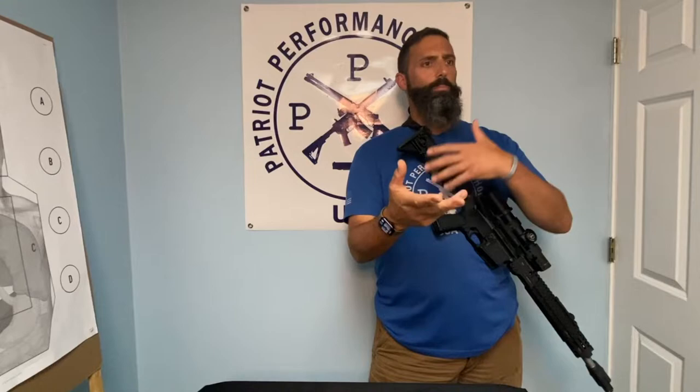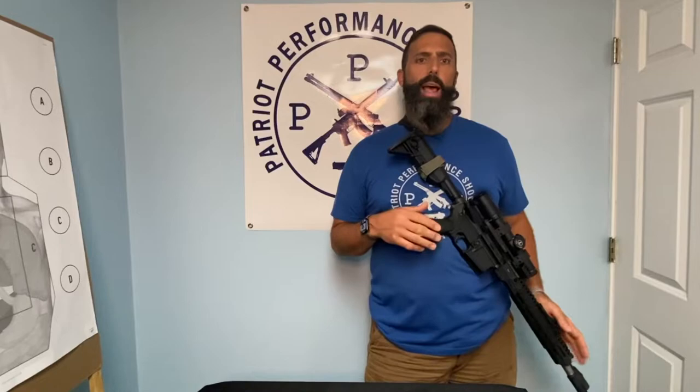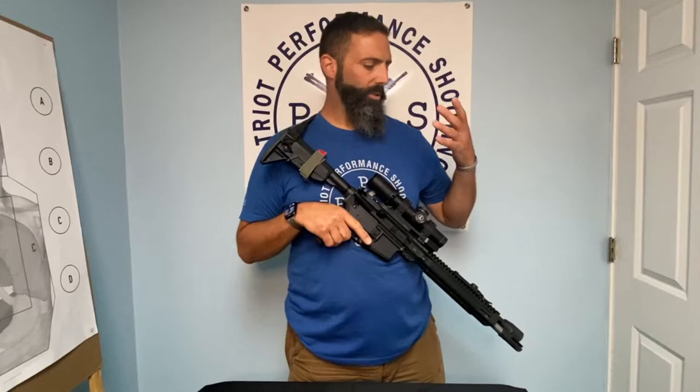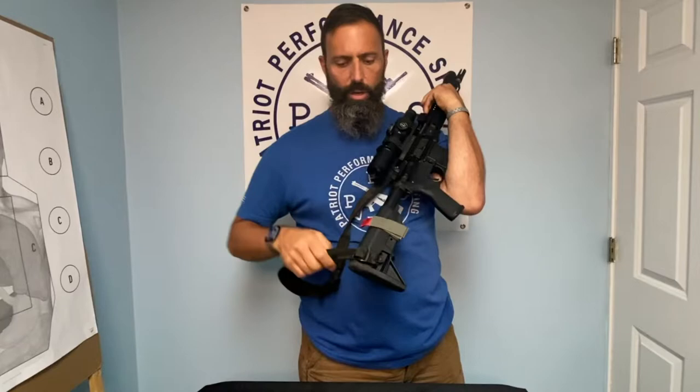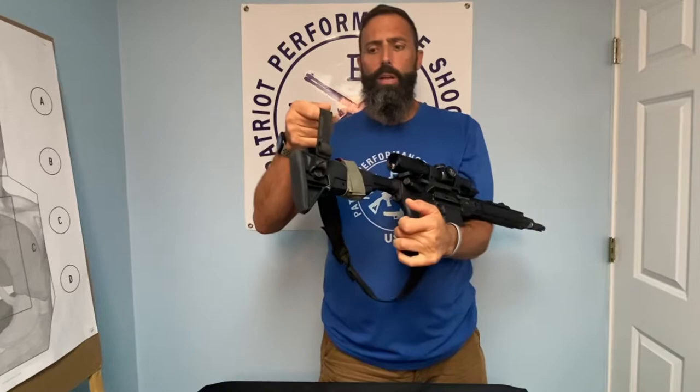I can possibly climb, go over stuff. I can get in a car with a gun like this and have it secured on me, you know, and just be a little bit more secure to my body. So the way I secure a 2 point sling is this. Okay. I like securing it on the buttstock to start with. Some people will secure the back part of the sling here to the end plate. I like securing it on the buttstock right here with a QD.